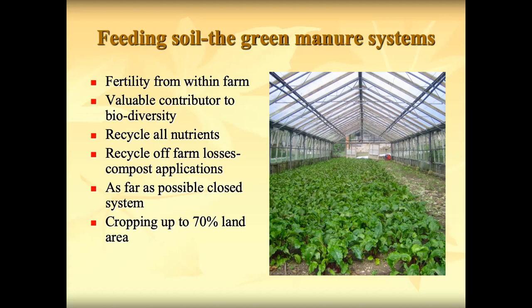I don't think this is possible. We need that 30%. This is the resting phase, and it's part of a rotation. It moves around the farm. But we need that period of time when the soil is resting, it's rejuvenating, it's building fertility, it's building earthworm populations, it's building biological diversity. This is really important. We could not continue to crop this land 100% all the time without falling into problems.